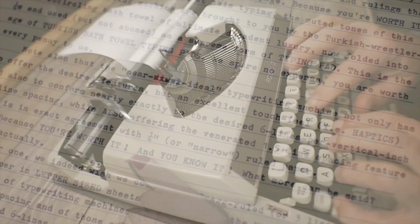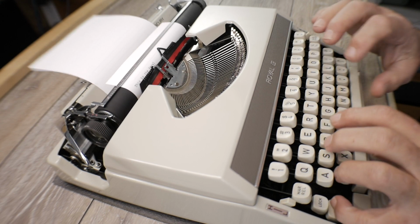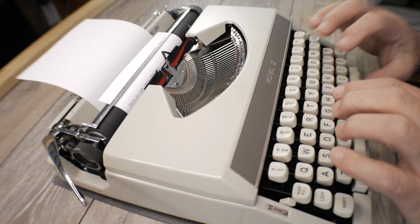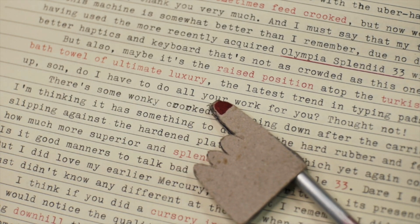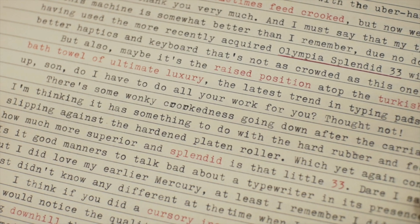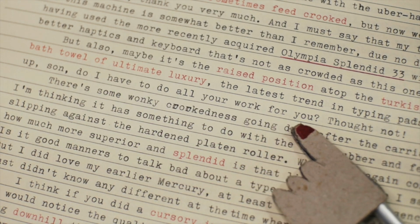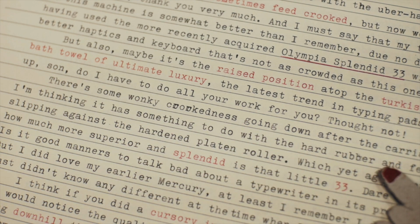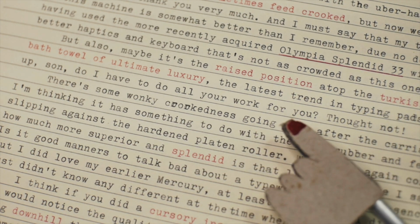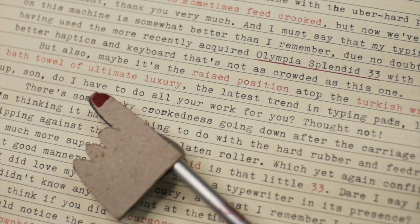And now that I'm on a roll, I switched over to my Royal Mercury, which has a red-black ribbon, and further down the page I write, "But also, maybe it's the raised position atop the Turkish wrestler bath towel of ultimate luxury, the latest trend in typing pads. Look it up, son. Do I have to do all your work for you? Thought not." Okay, silly stuff. I'm typing to myself. But again, this red colored lettering, I'm trying to emphasize.